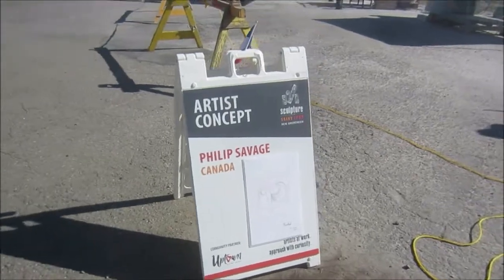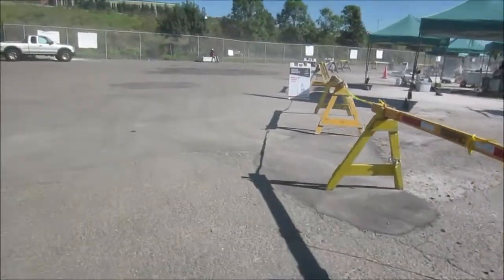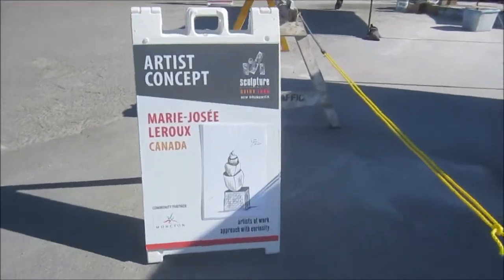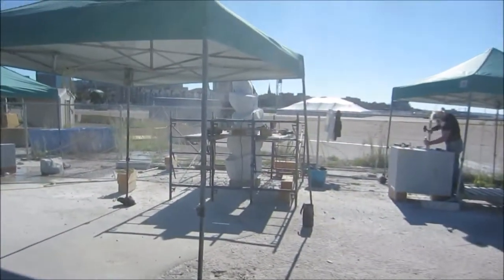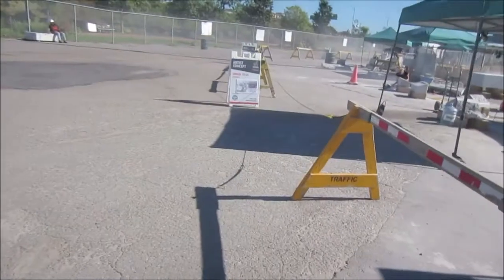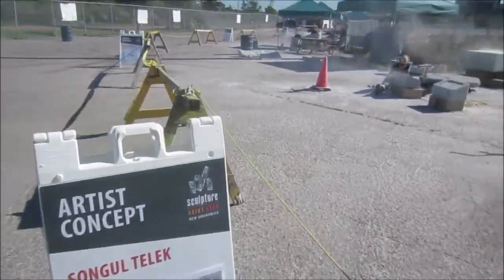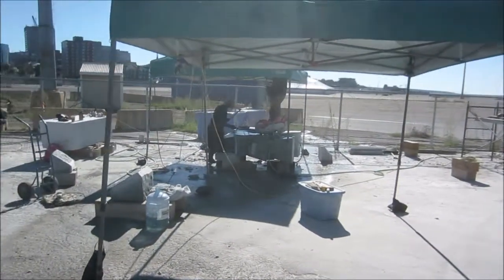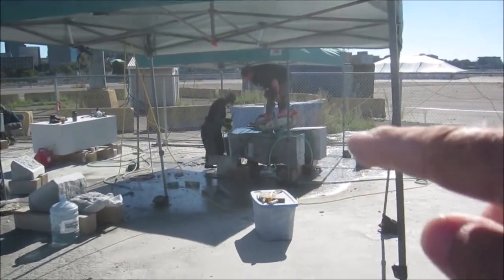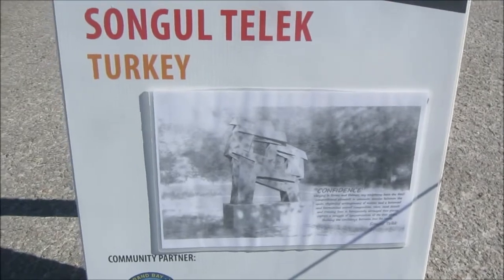All right, now here is an idea what this is going to be. It's a portal. I don't know, portal into space. And there what that's going to turn out to be. Oh yeah, I can see now. Look right there. That's like the feet and the legs. There's what it's going to look like when it's done.